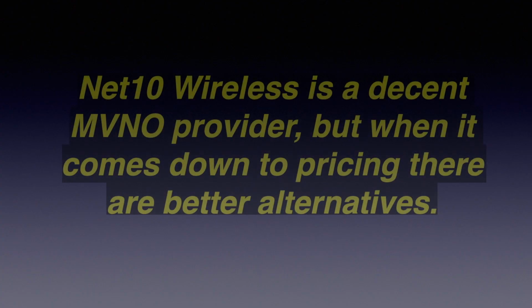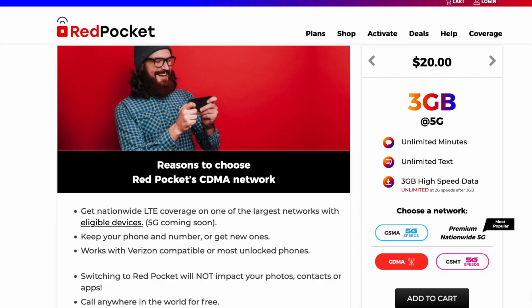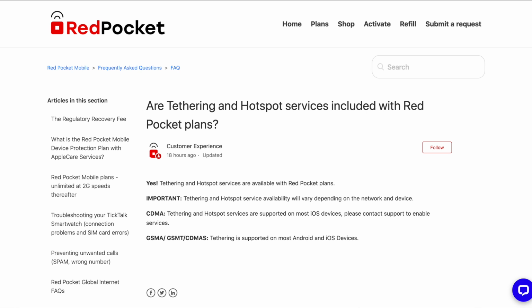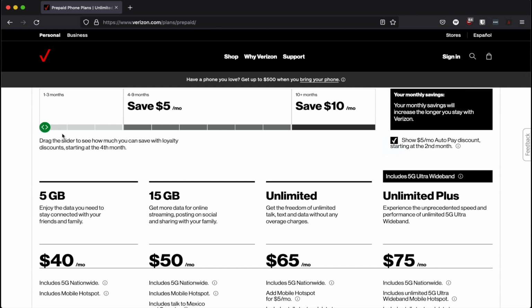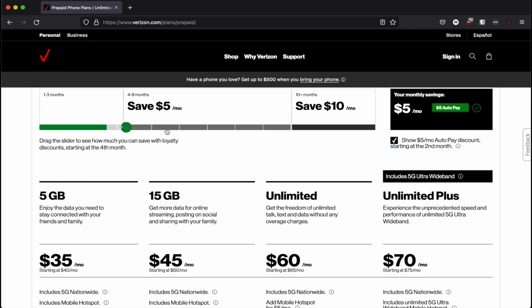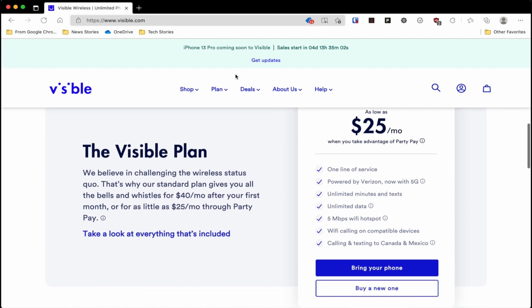So overall, I think there are better MVNO alternatives than Net10 Wireless. That's because it really depends on the pricing as well. Depending on the network you're using, you can get better deals from other places. For example, Red Pocket Mobile has a $20 plan for 3 gigabytes of high-speed data. But if you do decide to use their CDMA Verizon SIM card, you'll only get 4G and they don't support Wi-Fi calling, but they do allow you to use the personal hotspot feature. You can also look at Verizon's own prepaid service, which starts at $40 for 5 gigabytes, and you get a discount at different months. So if you keep using it for a certain period of time, you're going to get some sort of discount. If you want unlimited data on the Verizon network, then Visible would be another option if you're going down the prepaid route.